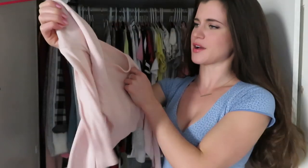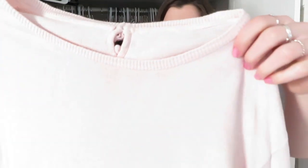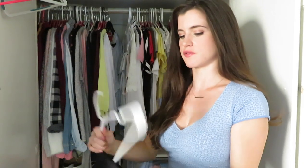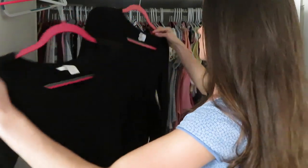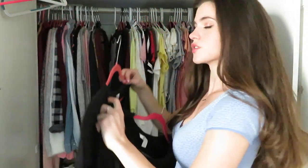This shirt I've had forever, it's light pink, it's got these little bows on the back, it's like a half sweater thing, but summer is coming, and I've had this since high school, I've honestly had this since high school, so I think it's time to move that on. Gymshark workout top. That should be with my workout clothes. I'm gonna fold that up and put that away. We have two black long sleeve shirts. One is newer, one is older, so I'm gonna retire the older one.